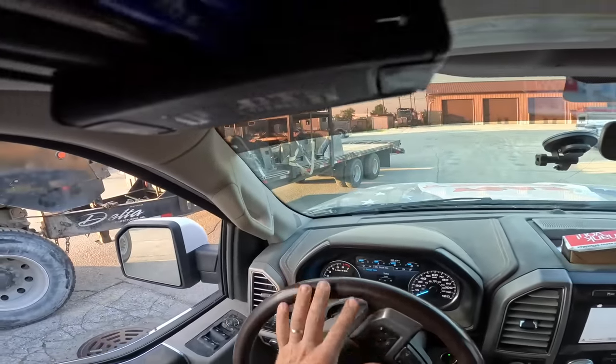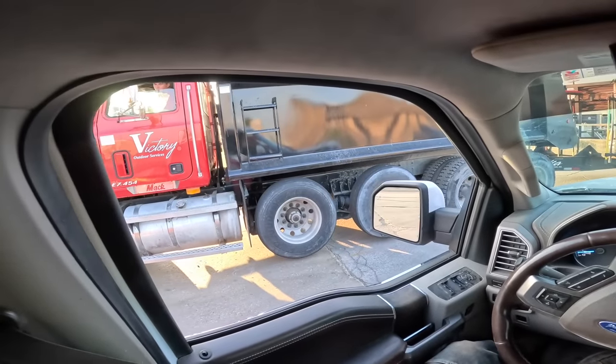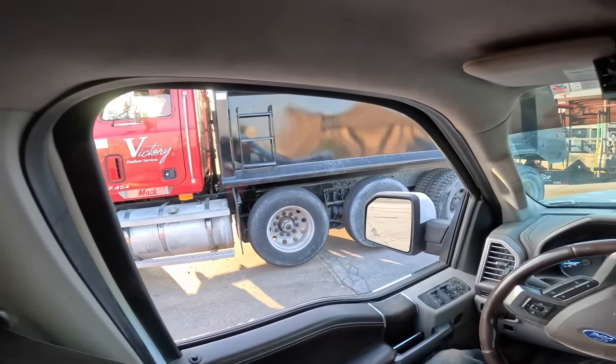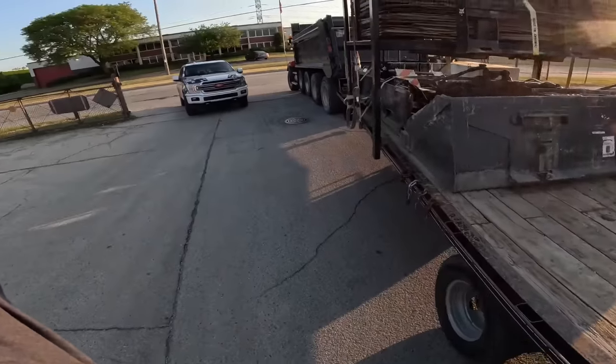Whoa, he didn't tie down the buckets. You can't drive around with loose buckets on the trailer. He didn't tie them down. Everything on a trailer always has to be tied. Just go in the road and tie it.